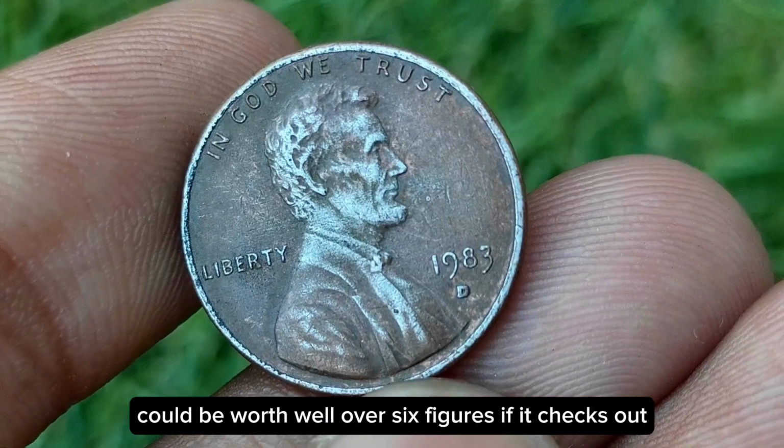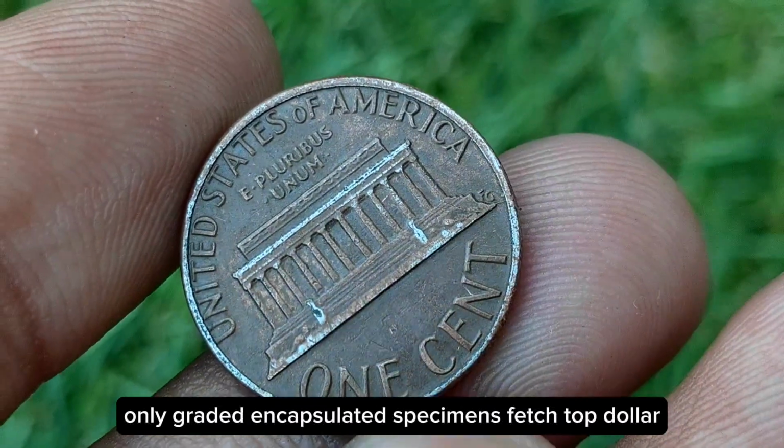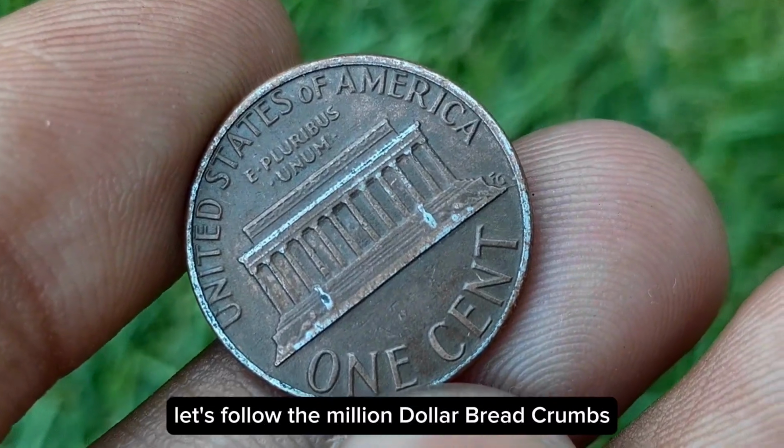If it checks out, submit to PCGS or NGC. Only graded, encapsulated specimens fetch top dollar. Let's follow the $1 million breadcrumbs.